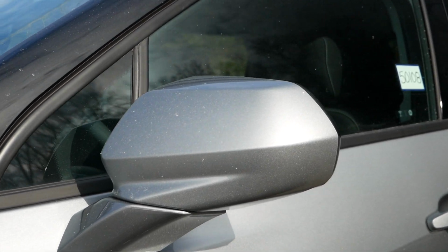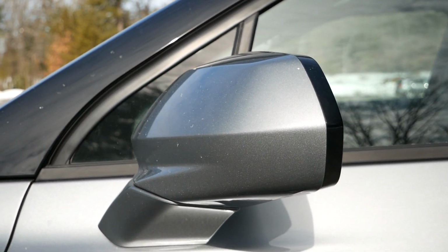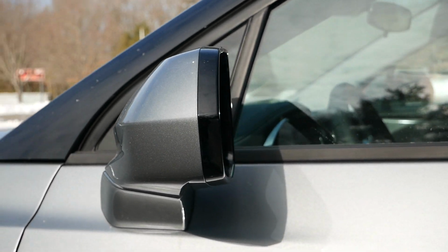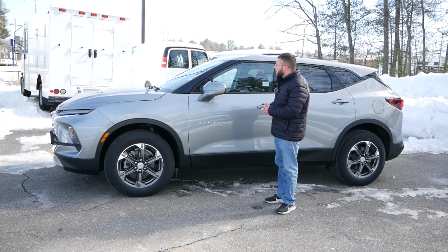You are going to have body color match side mirror caps, and on the inside you are going to have some gloss black trim, which is really nice. You notice the gloss black trim that outlines the windows. I really like that touch. A two-tone look goes very well for this model.